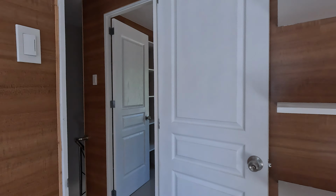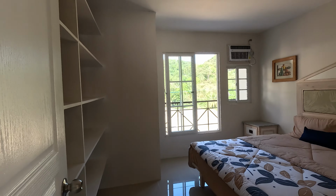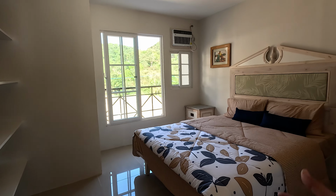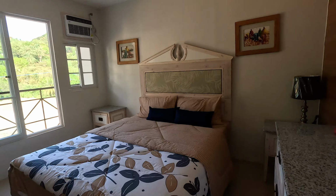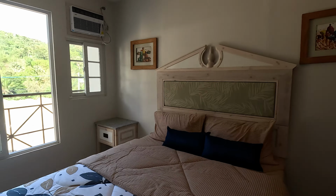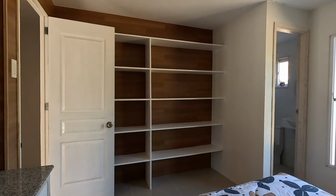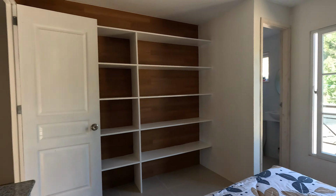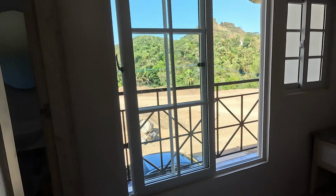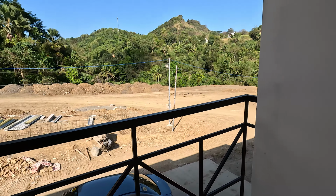Okay, so the most important is the master bedroom. So let's go ahead and check how big it is. So the bed is not yet included, guys. And this one also is not included. Okay, there will be like shelves. And that area will be your balcony. There. Okay, let's go out.